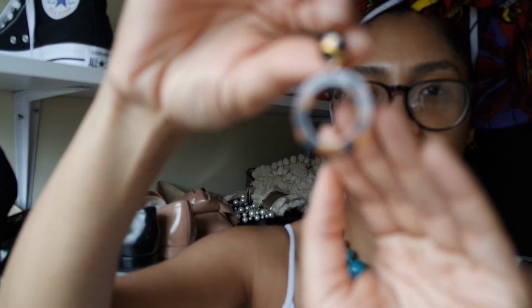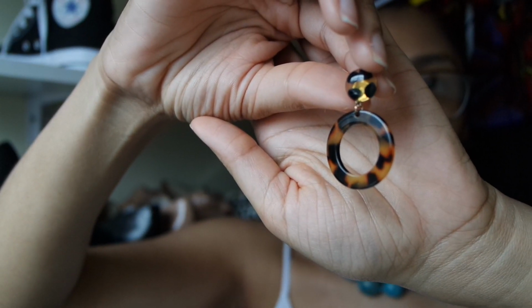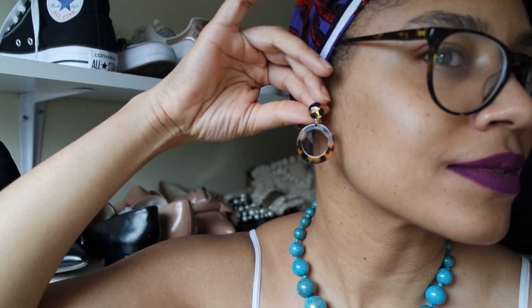It's obviously the jewelry, which you guys know, I love my accessories. Oh my god, this is so nice. It's like a tortoise print. You guys see that? That speaks to me. I love that for sure. I wish they were bigger, but hey, that's cool.